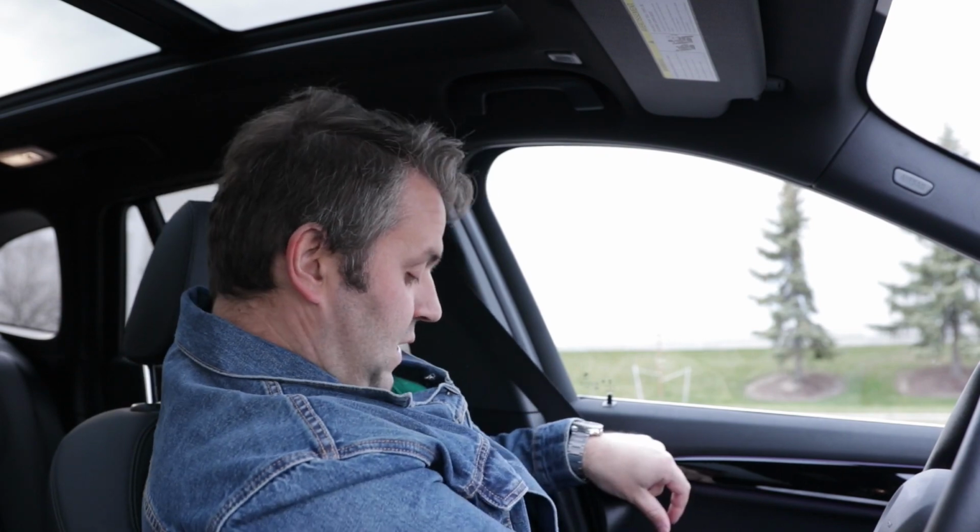Two complaints about this car. The B pillar in the middle, it's really annoying to get in. That's one complaint. Second complaint I have is the wireless charging port does not work for my phone.